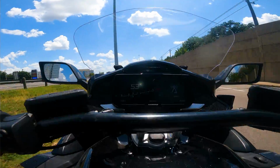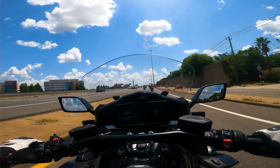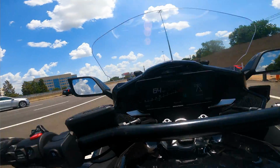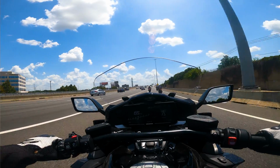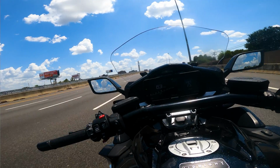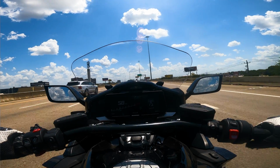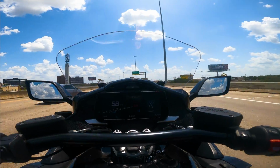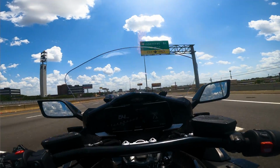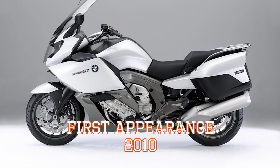And just like the GT, this bike is a lot sportier than you would think for it being a very, very big bike. You feel like you're riding a sport tourer and not a grand tourer. So yeah, BMW really knocked it out of the park with these models, but they have been perfecting it. The K1600 has been around for a while, and this is just another version of this bike.